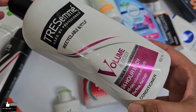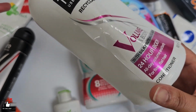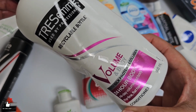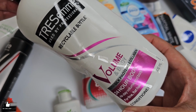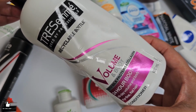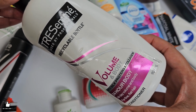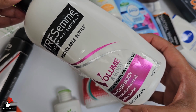So I bought this and it did nothing, like there's no volume. And to be fair, it's a wash off treatment. I don't think it's something that will actually work because you wash it off. I think I need to find a styling product that I can put into my hair that's not going to make it super greasy, that will give my hair volume.